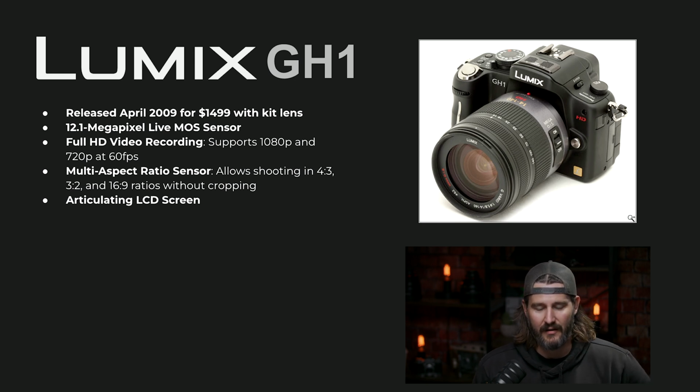And one thing that's been a staple of the LUMIX GH line is this articulating LCD screen. It really separated them, I think, even before people were really vlogging and content creating, and YouTube was still in its infancy back in 2009, right? This was early days of video on the internet and having access to this quality video.